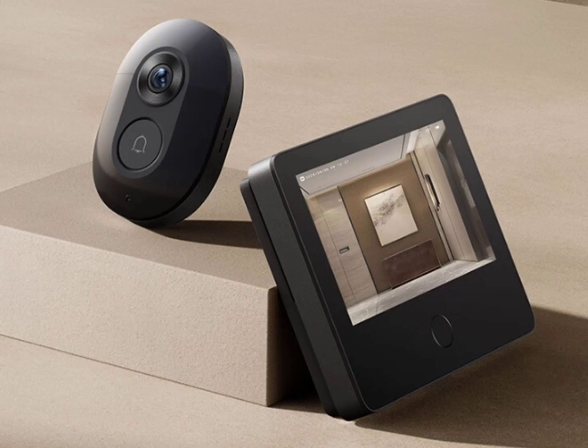The doorbell boasts a 3-megapixel high-definition camera with HDR support. This ensures clear and detailed images, even in challenging lighting conditions. The 180-degree wide-angle lens minimizes blind spots outside your door, providing a comprehensive view of your entryway.